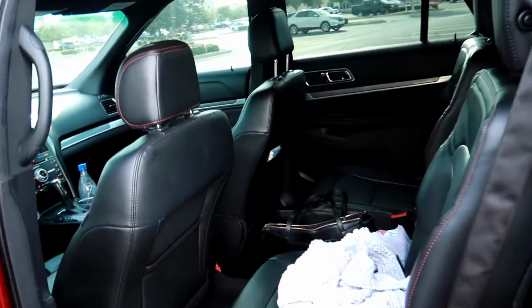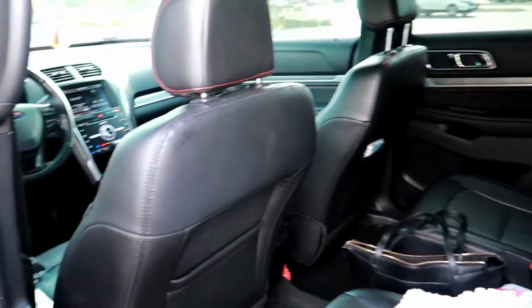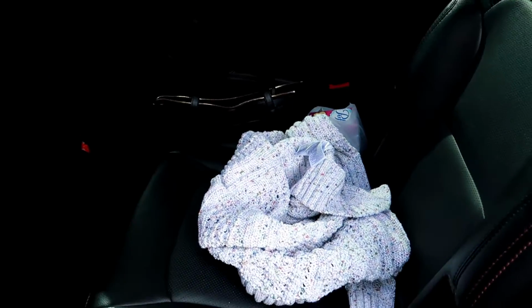So this is the inside. Forgive the dirt, the stuff that's in here. Oh, hold on, let me turn on the music real quick. Forgive the messiness back here, man. Like I said, I wasn't really planning on doing this video today.